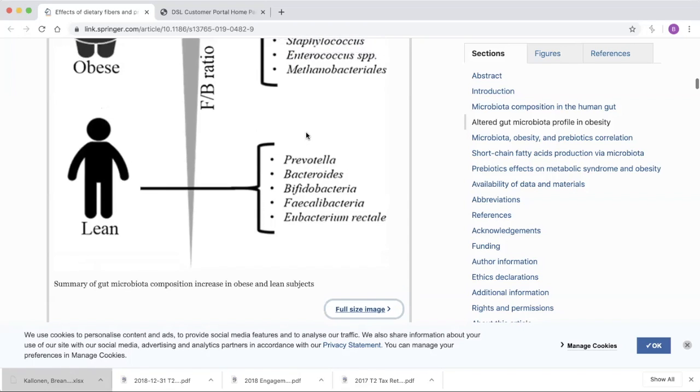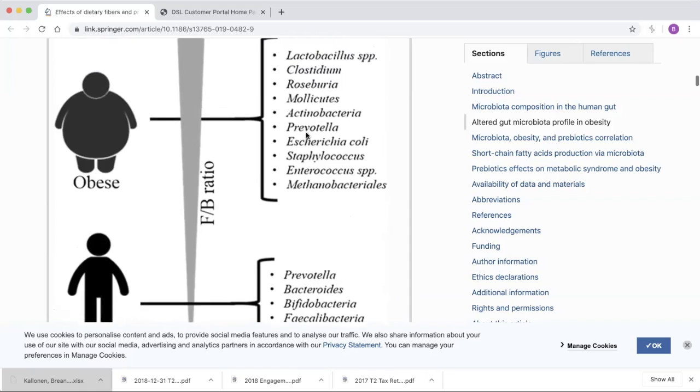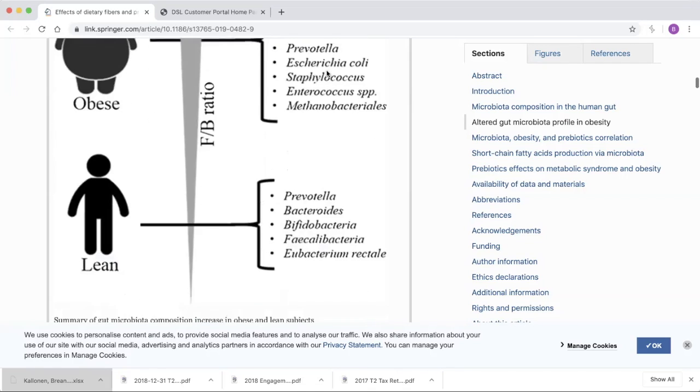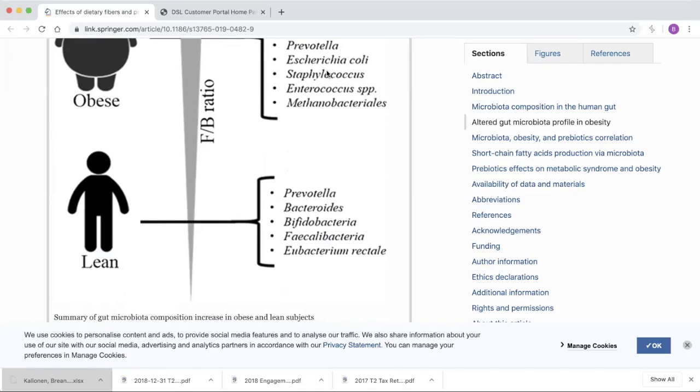Now, if you're using a probiotic that specifically contains bacteria that fall into the Lactobacillus, Clostridium, or Bacillus category, and it's not the right probiotic, and you already have an elevated FB ratio, you could be making matters worse for you in terms of weight loss and maintaining a lean body composition. So the probiotic, the Tummy Tone that we've created, is higher in Bifidobacterium to promote a lean body composition, and the specific fiber that we are using has been shown to support Akkermansia, Faecalibacterium prausnitzii, and the Bifidobacterium species to maintain a lean body composition.